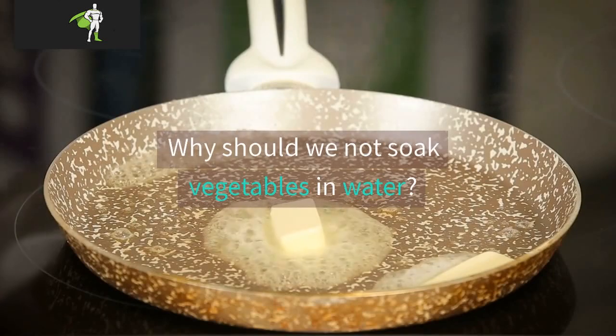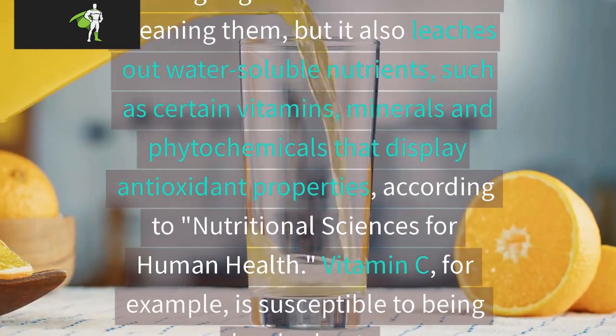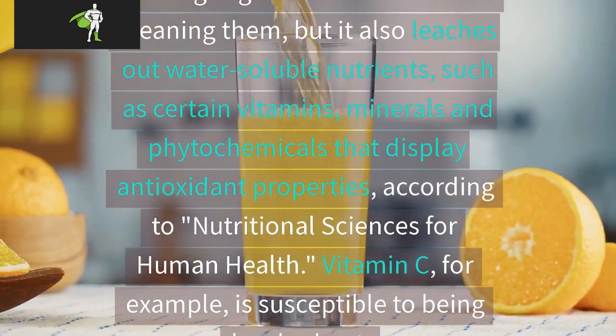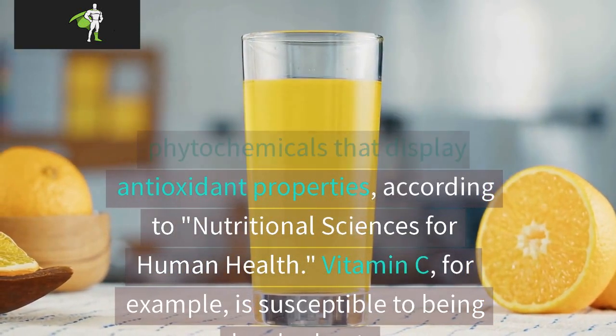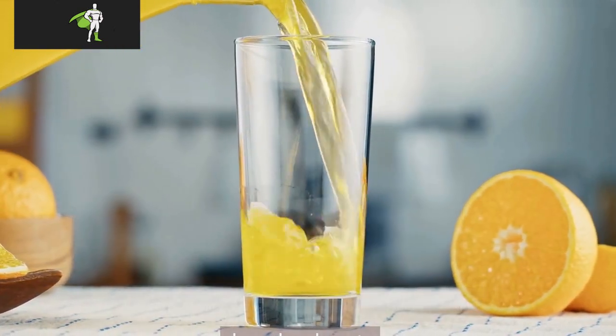Why should we not soak vegetables in water? Soaking vegetables is effective for cleaning them, but it also leaches out water-soluble nutrients, such as certain vitamins, minerals, and phytochemicals that display antioxidant properties, according to Nutritional Sciences for Human Health. Vitamin C, for example, is susceptible to being leached out.